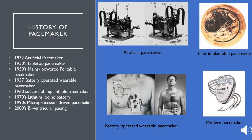Titanium casing was also developed, which replaced the epoxy resin and the silicone rubber that previously encased the internal components of the pacemaker. In the 1990s, the microprocessor-driven pacemakers appeared. They became very complex devices capable of detecting and storing events utilizing several algorithms. In the 2000s, the biventricular pacing for heart failure was introduced, and an additional specially designed lead was also introduced, and this improved the symptoms and survival.